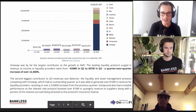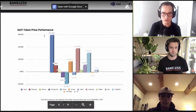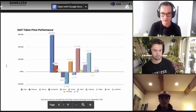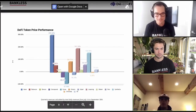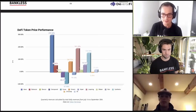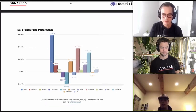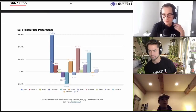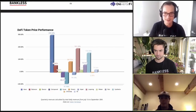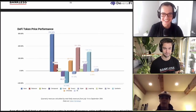Wow. Okay. And then who are the big token winners for the quarter? Is this still a graph of quarterly revenues, or a change from the previous quarter? What is this graph looking at? Yeah, that is the DeFi token price performance throughout the quarter. Between July 1st and September 30th, Aave was the biggest gainer with a 300% increase. I will caveat that YFI was probably the real gainer, but it effectively went from 0 to $1 billion, so it was an infinite gain. I couldn't put that on the graph, but Aave kept its lead.